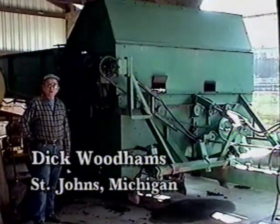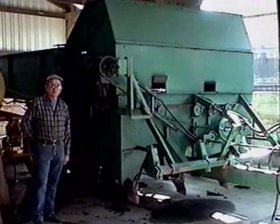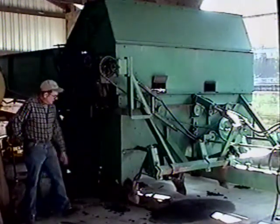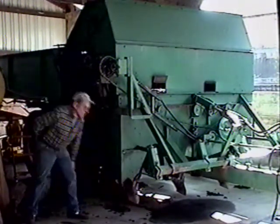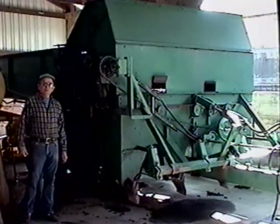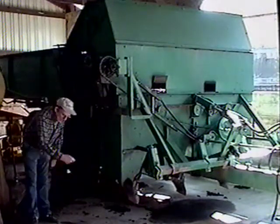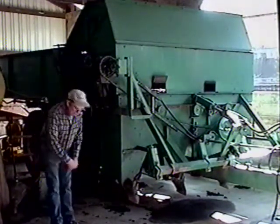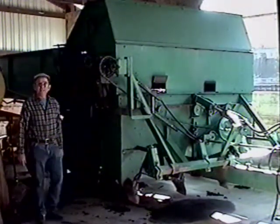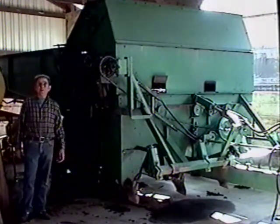Well, when we first started raising mint, they used to go across the field with a team of horses, and they had a double opener, something like this here, that would open a furrow, and then the guys would carry the roots in a burlap bag, and they'd just drop a root in at a time, kick the dirt over it, one root end to end, go across the field. They'd probably be lucky if they got an acre planted in a day.